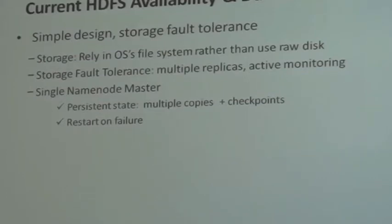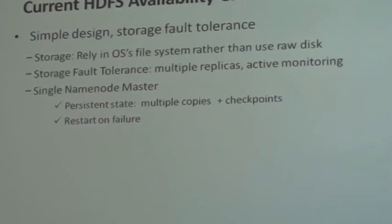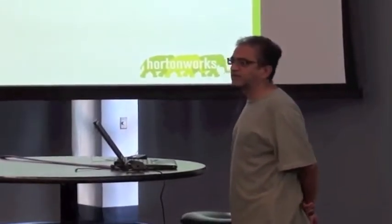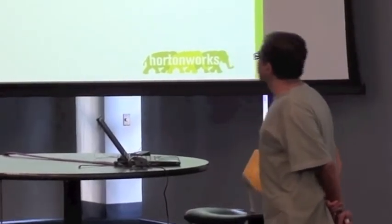We are focused on having multiple replicas of the data, and actively monitoring those replicas and making sure that those replicas actually get replicated when there's a missing one. And we've also done a lot of statistical calculations on how it's important to make this replication management done actively and also done promptly. So that's been a very important area.